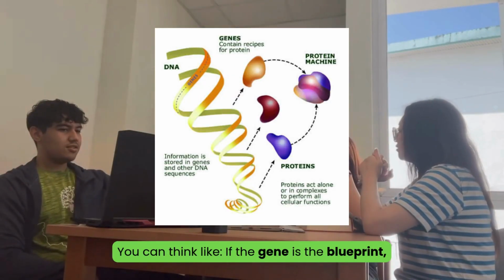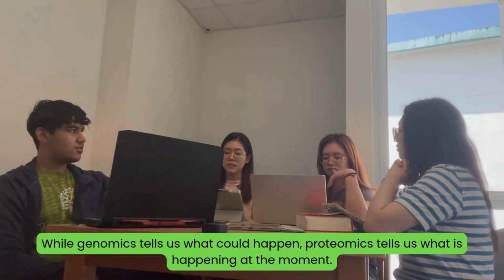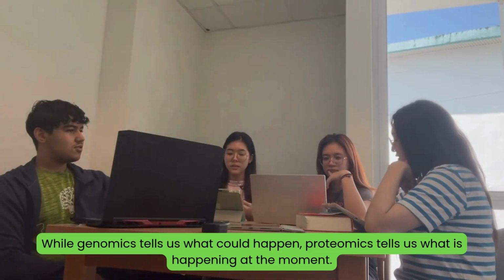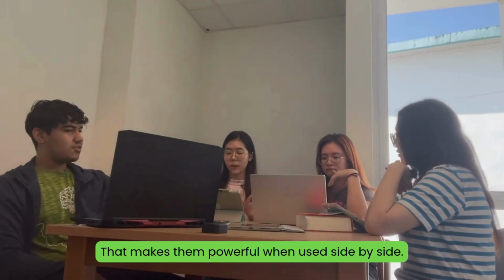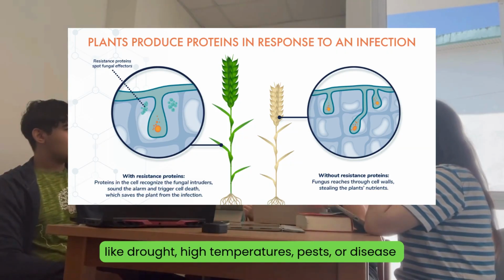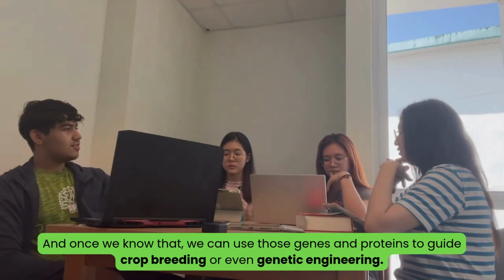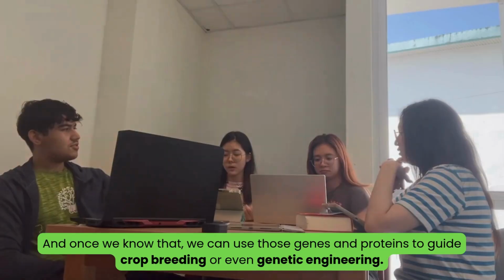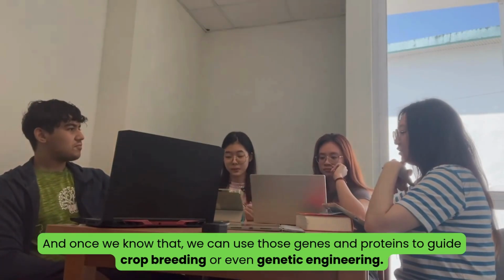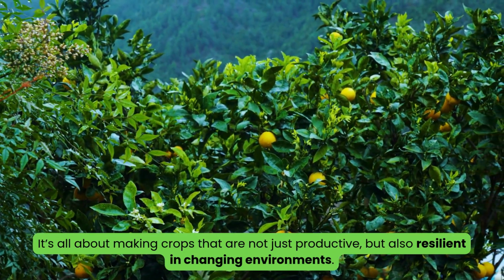You can think of it like this: if the gene is the blueprint, the protein is the worker following the instructions. While genomics tells us what could happen, proteomics tells us what is happening at the moment. That makes them powerful when used side by side. By combining these approaches, scientists can dig deep into how plants behave under stress, like drought, high temperatures, pests, or disease, and figure out which genes and proteins help them survive. Once we know that, we can use those genes and proteins to guide crop breeding or even genetic engineering. It's all about making crops that are not just productive but also resilient in changing environments.